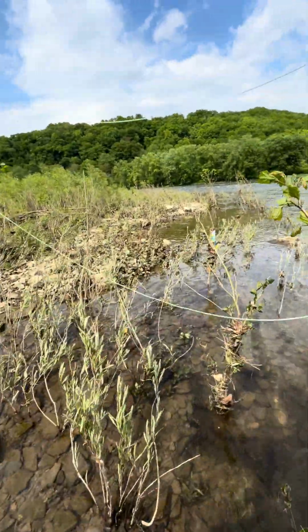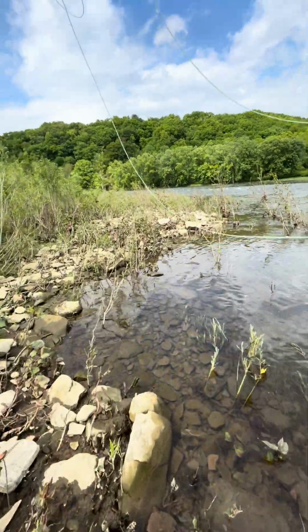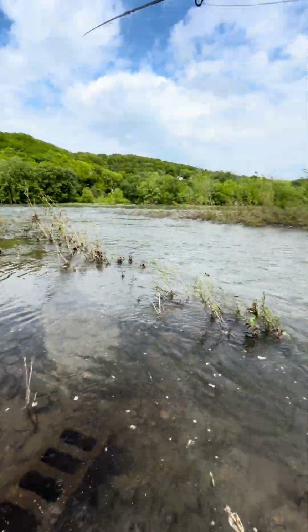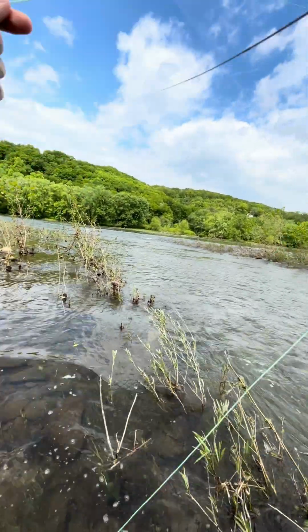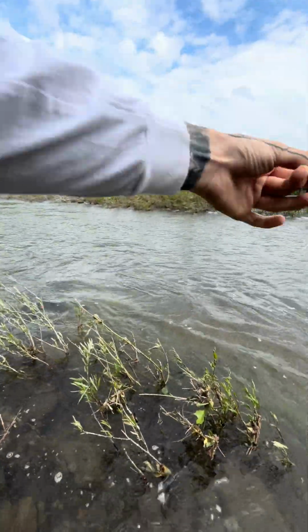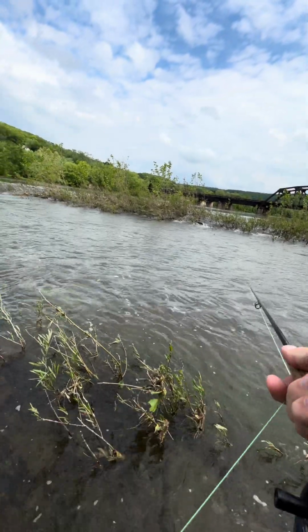Down here, I love fishing the floodplain on the river. I used to sit down here all day when I was a kid. Can't do it anymore, but I wish I could. See, this is a little bit deeper down here even. Oh, nice, right into them bushes, but I got it out somehow. Let's go.